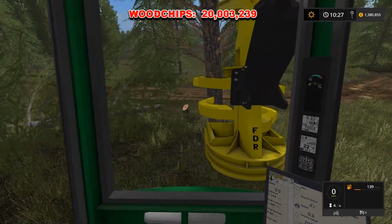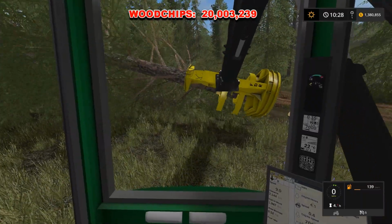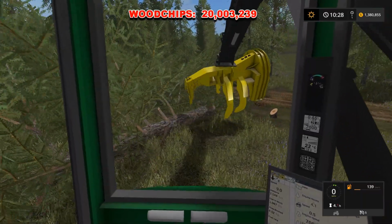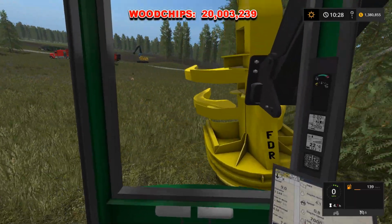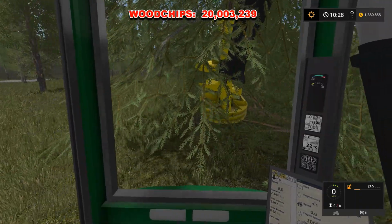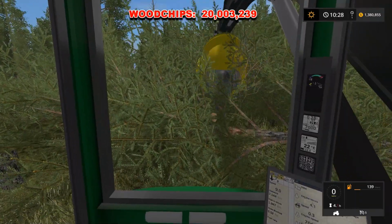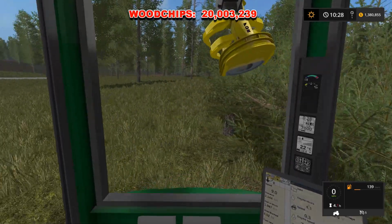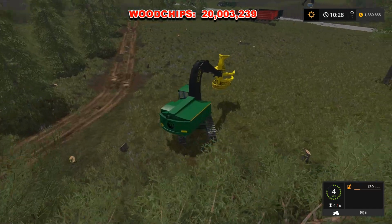Alright, I'm just going to cut these last two trees, and then that should give us enough for the rest of the video. Probably more than enough. And I don't think I'm going to worry about the skidder this time.